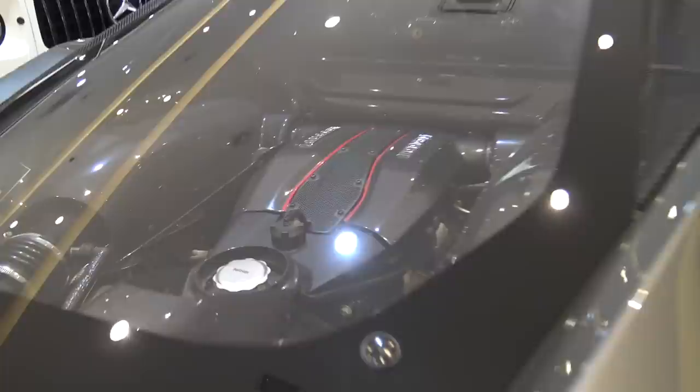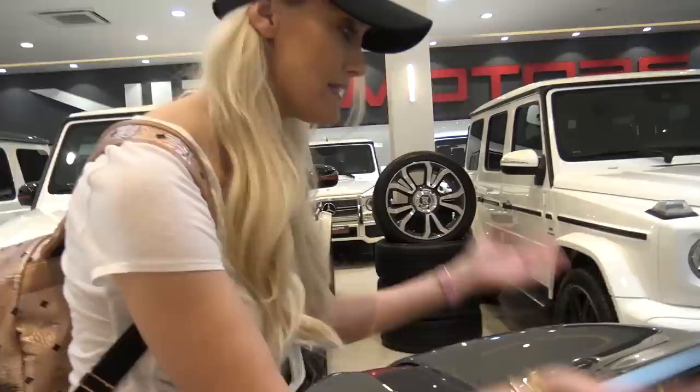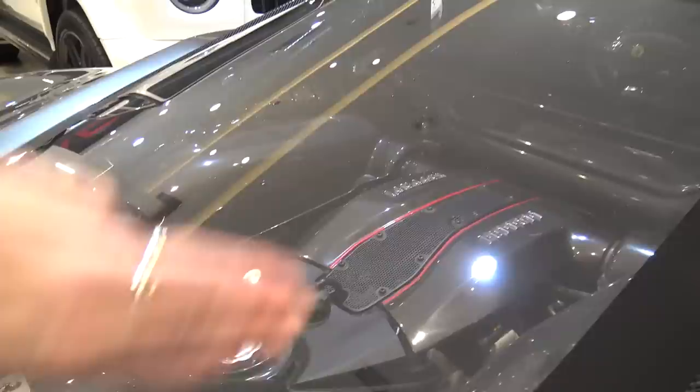Yeah, this is just incredible. You get to look straight into the engine. This is so massive, this window. You rarely get to see that much of an engine in a car. That's really special. Wow.